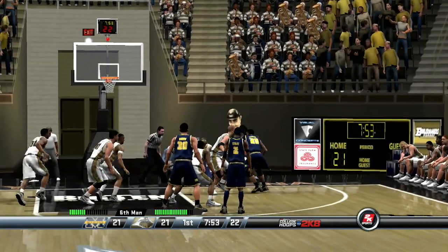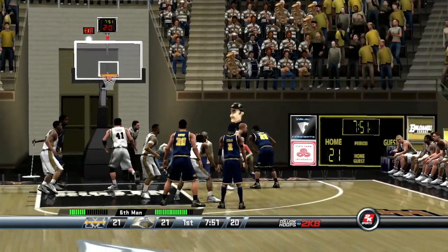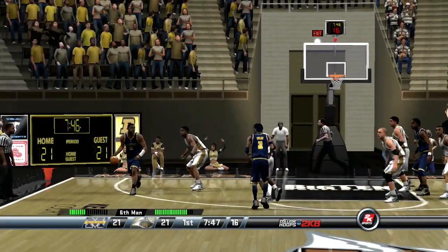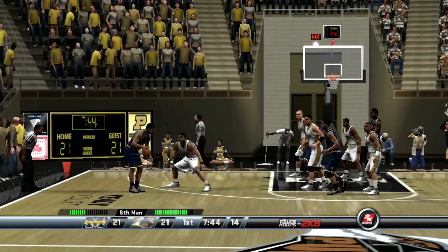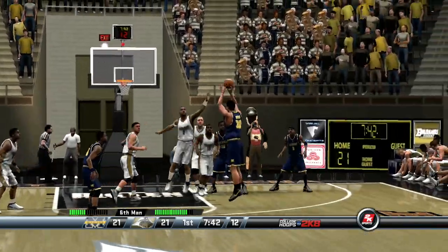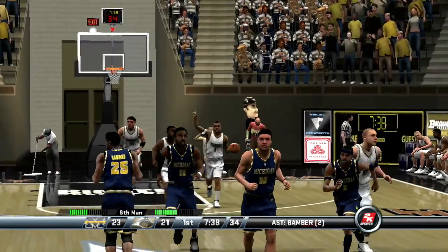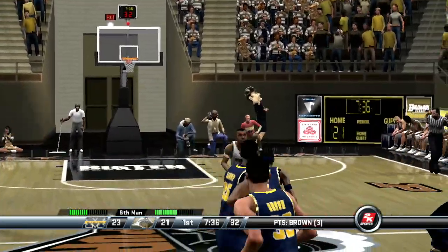Brown hands it off. Pass out left. Number 25. All net on the shot by Brown. And they now go up by 2.